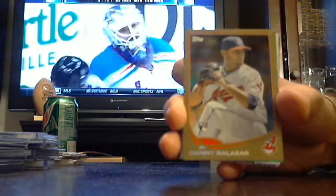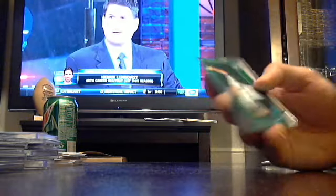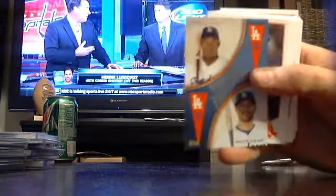Got a Danny Salazar out of 2013. Danny Salazar. Got a Joe Saunders. Kevin Gausman, Orioles. Shelby Miller. Joe Mauer. Another Puig, Matt Kemp.